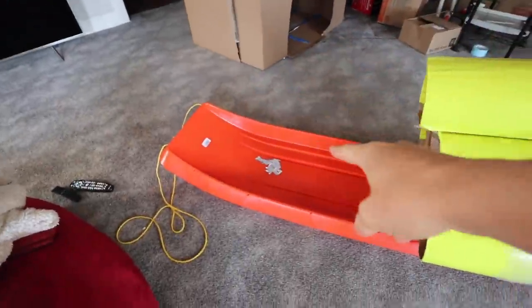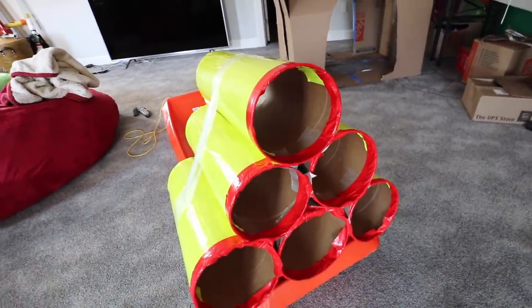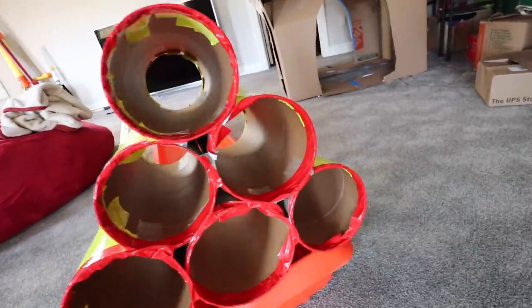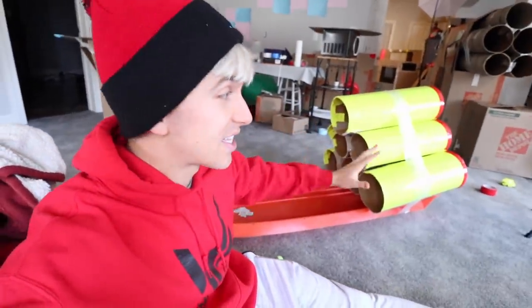It's a giant 6-foot sled with 1, 2, 3, 4, 5, 6 rocket cartridges on the back. Check this out. It is ready to take off. We just need Carter's final approval for this sled to make sure we're doing all the rocket stuff right, because he is the master at explosives.